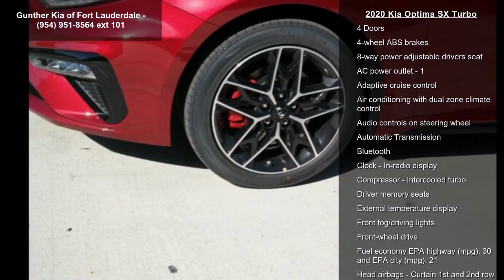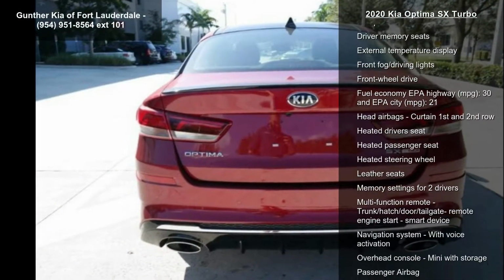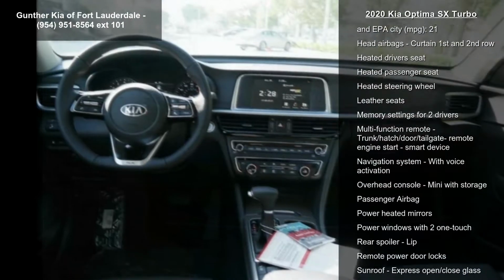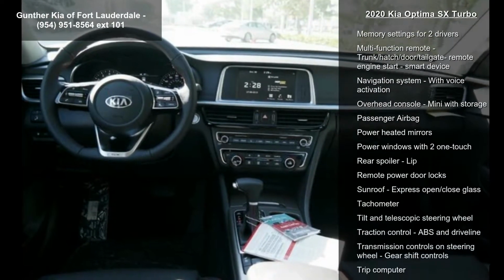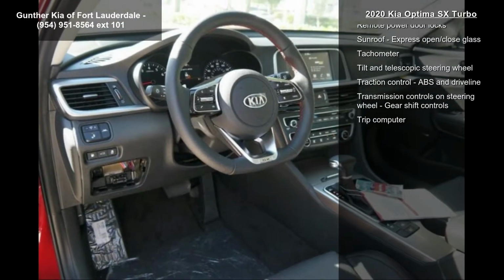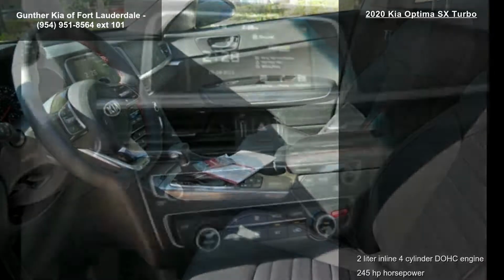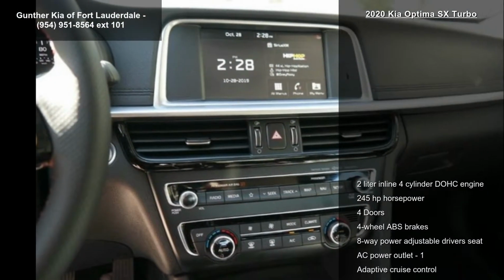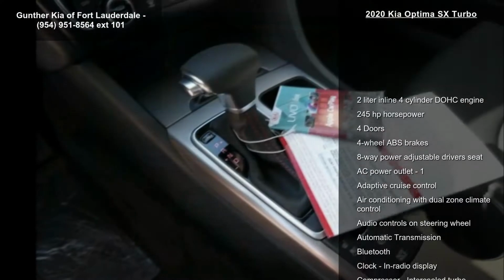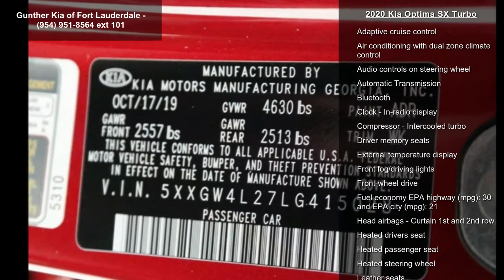This vehicle's top features include a 2-liter inline 4-cylinder DOHC engine, 245 horsepower, 4 doors, 4-wheel ABS brakes, 8-way power adjustable driver's seat, AC power outlet, adaptive cruise control, air conditioning with dual-zone climate control, and audio controls on the steering wheel. If you are looking for a new car, this might be the one.